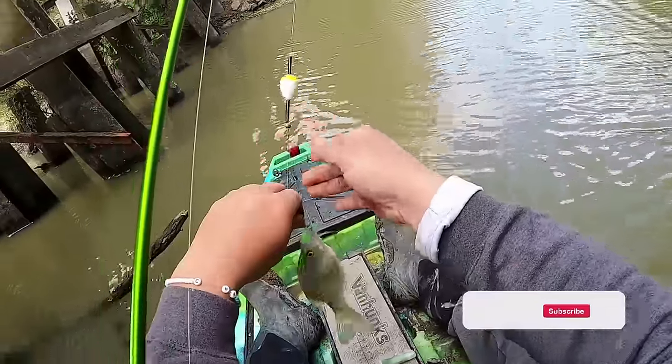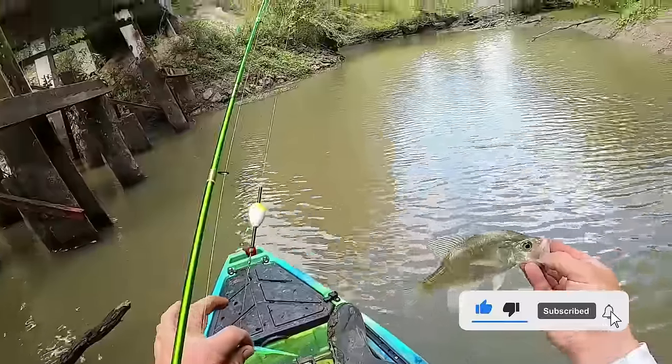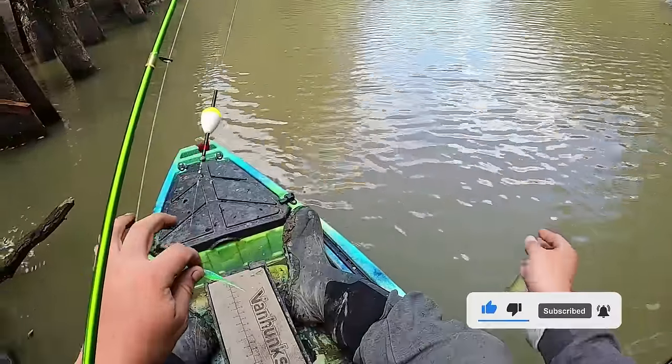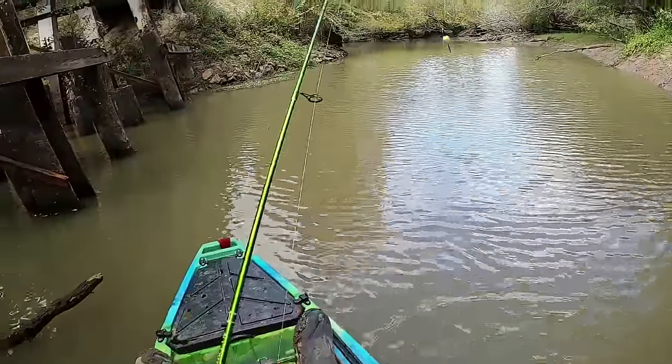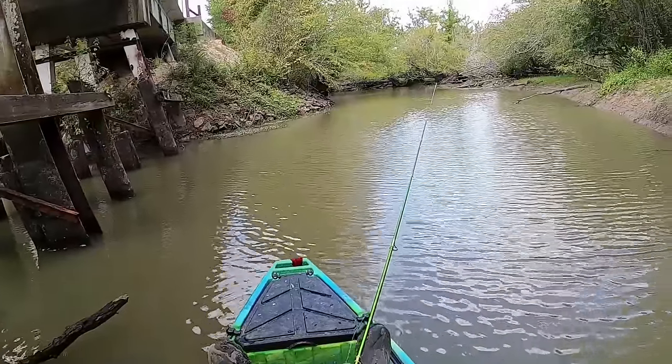Hey, is that a white? It is a little white crappie. And guess what? He hit the top jig. Little white crappie, guys. Pretty old baby. I may need to have these jigs set at 1 and 2 feet.